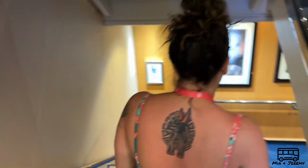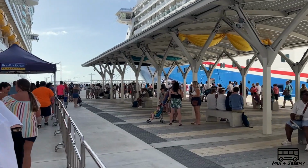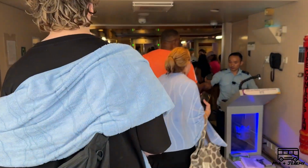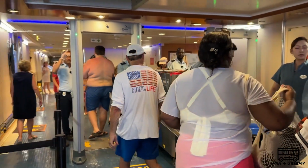To get off the ship at a port, you follow the signs down to the first level. Make sure to bring your SeaPass because they will be scanning it when you get off and then when you get back on. You will also be going through a scanner and a metal detector, so make sure not to bring anything prohibited on.